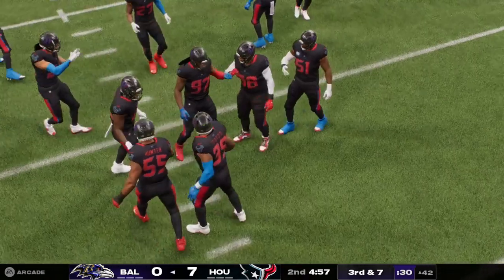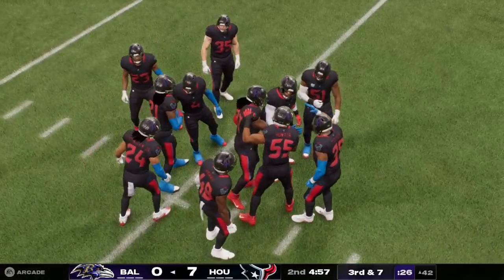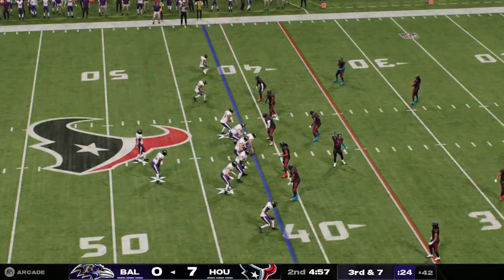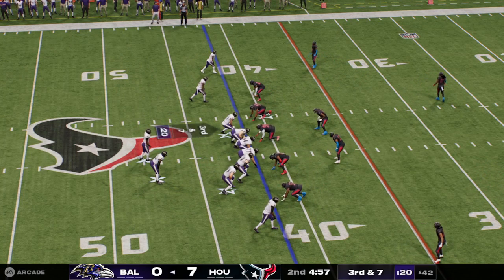He decides to go with this safe throw and throws it well short of the sticks. And at this level, Mike, you just can't miss layups like that. What can they do here on third down and 7?